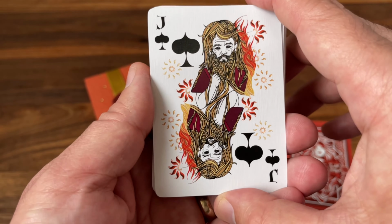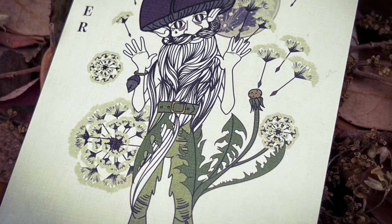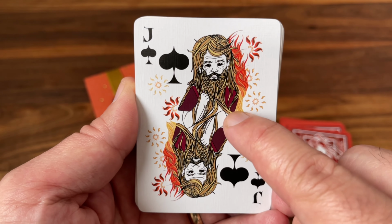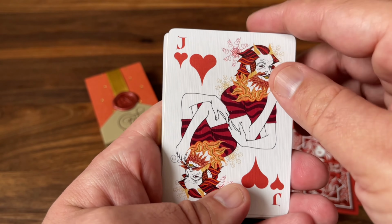So Yallery actually appears in another one of Jocu's decks, in the Green Man deck, as one of the Jokers. So if you have that one, pull it out. You may spot Yallery in there again. But very cool look to him overall. I love the beard kind of twisting down on this one. Next up is the Jack of Hearts.